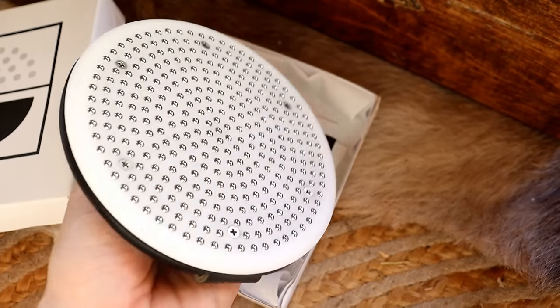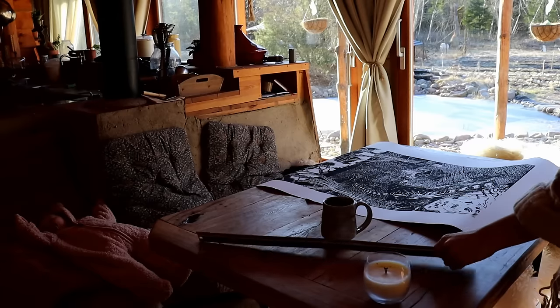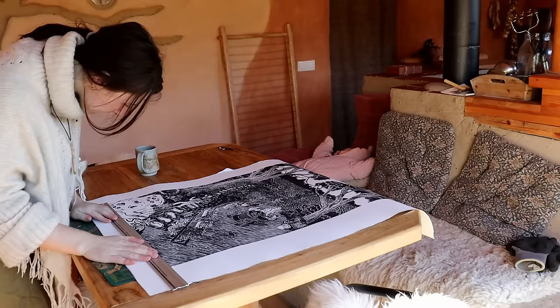I've received a new printmaking tool in the mail. A present from one of you that are watching these videos, which makes the printmaking go faster with less strain on my hands. So I'm very thankful for that.